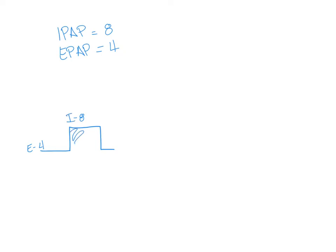Okay, so let's talk about setting up a patient. So let's say you have an IPAP and it's at 8. So the minimum pressure support you need is 4, which would be an EPAP of 4. So we're going to draw this volume here. We'll say that this is their breath. So this is EPAP down here, and it's at 4. This is our IPAP up here, and it's at 8. So this is their tidal volume.